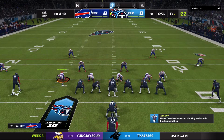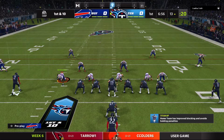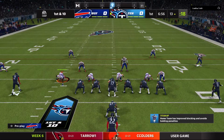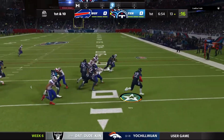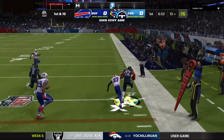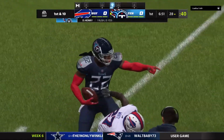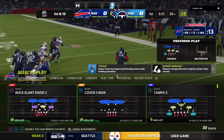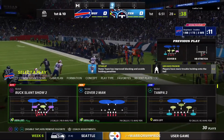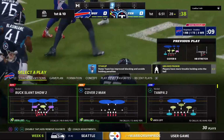On the ground, this is Derrick Henry. Shoves him aside, and he'll take this across the 25 before going out of bounds. 15 yards is the pickup there, and the drive starting very nicely. First down.